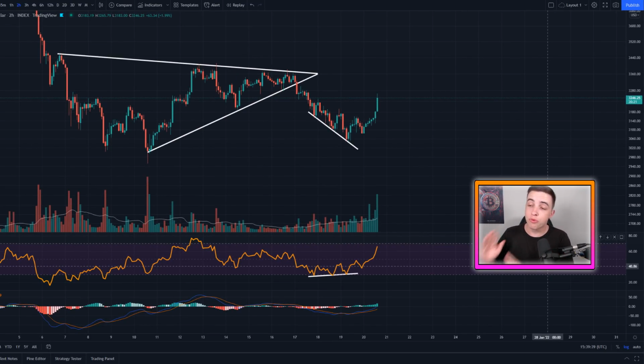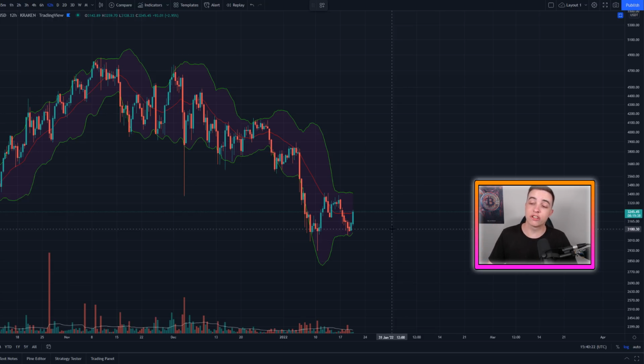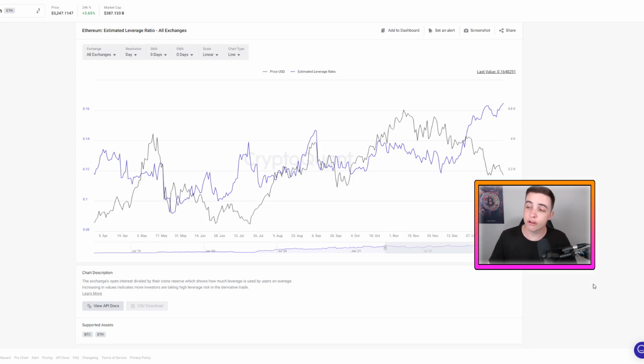My name is Josh, and right now Ethereum is playing out that bullish divergence pattern that I talked about yesterday on the channel. And we still have this Ethereum chart showing us that a massive move is still coming sometime soon, while the Ethereum estimated leverage ratio is still at record highs. This is definitely something that all Ethereum holders should be paying attention to, so make sure you stick around to the end of this video so that you don't miss out on any of this important information.